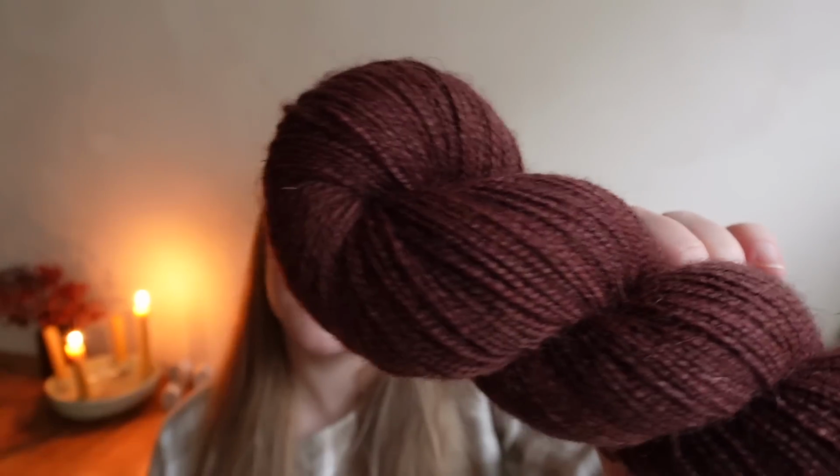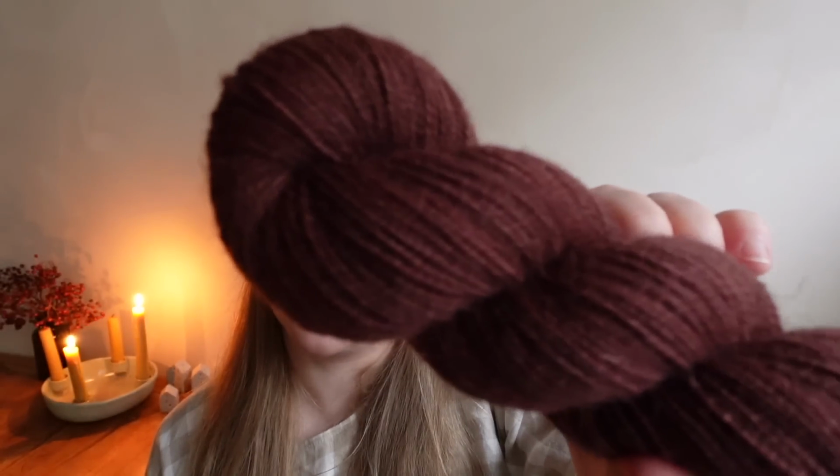So that's Pumpkin. And same goes for another one of our kind of classics, and this one is Auburn, which is like a dark reddish brown. So this one is Auburn.